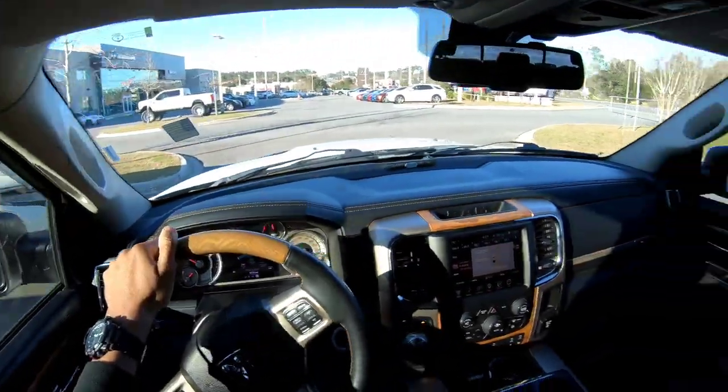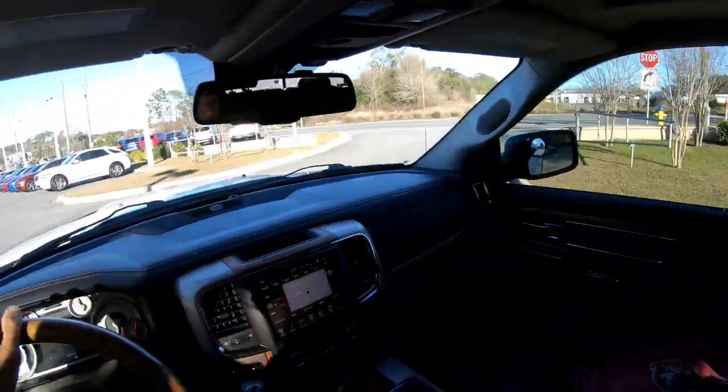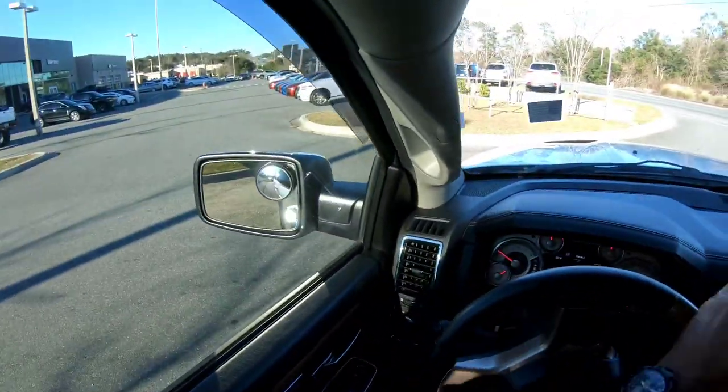So in conclusion, the Dodge Ram EcoDiesel is very, very impressive. If you guys are looking for one, I have one.